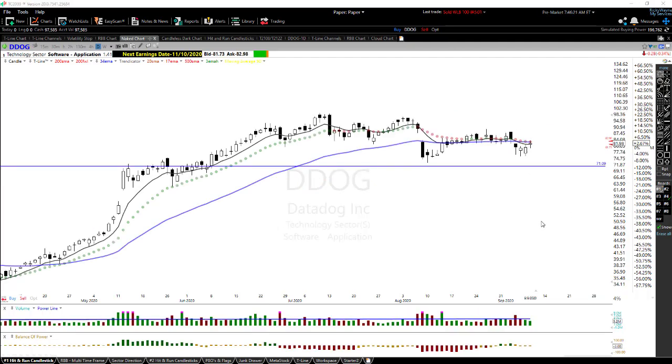Another short that I'm looking at is DDOG. DDOG has been in a downtrend so far. We are below the 50. This is creating what we call a blue ice failure here. A little bit of a bottom put in. We popped up, but we're sitting right at that 50-day simple. We're also sitting below the trendicator, the dots that you see, the green and red dots. And you can see the dots are still red, so I'm looking at this as a short with a possible target of $71.